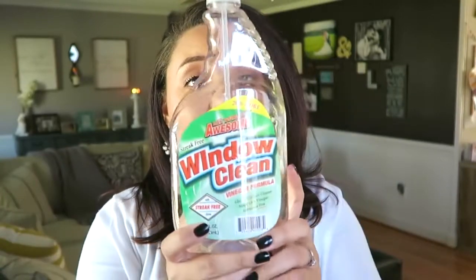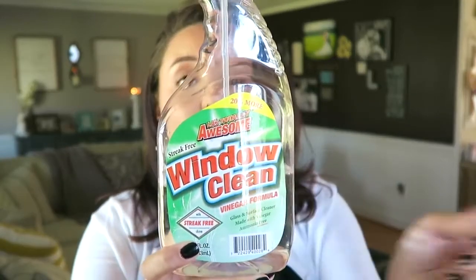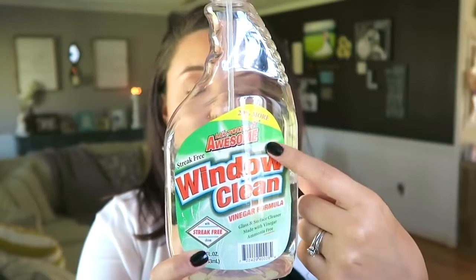As far as cleaning windows and glass go, we go with this Window Clean from Dollar Tree. It's actually from the LA's Totally Awesome brand as well, but this one is the vinegar based one. Doesn't have any ammonia in it. I really like this one. It gets the job done. It was only $1 for this super huge thing.